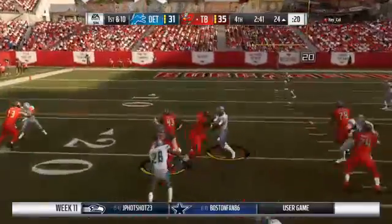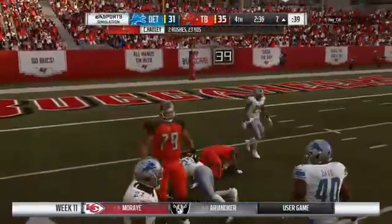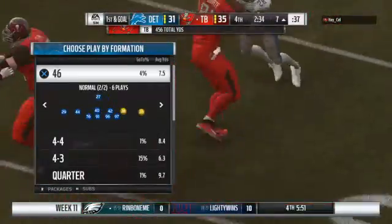And they'll go on the ground. He's to the 10 and down to the 7-yard line. 17 more yards on that one as they keep the drive rolling.